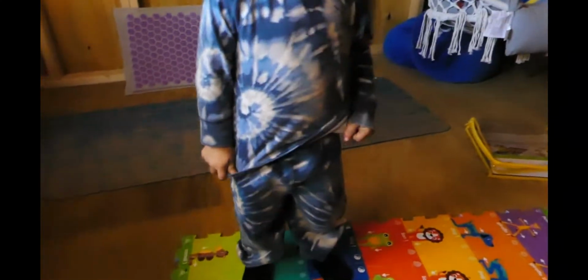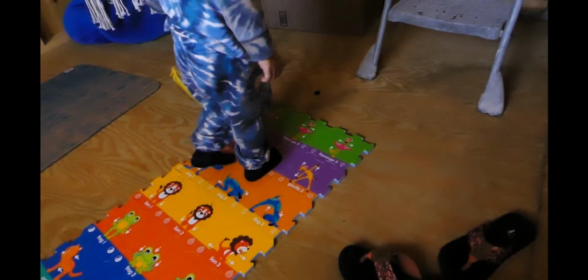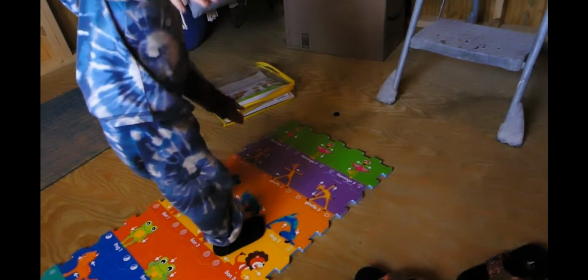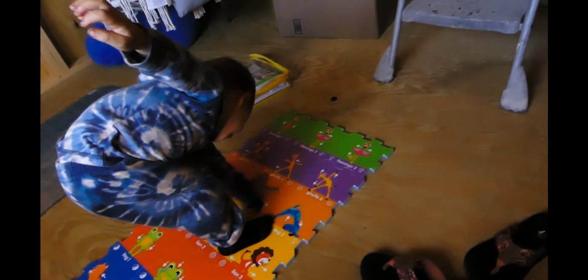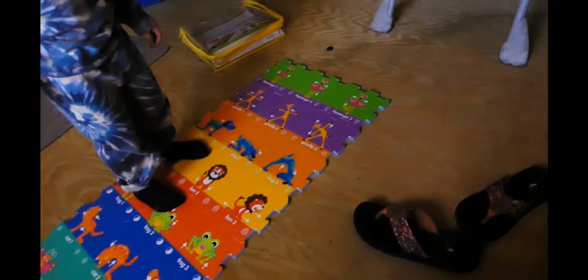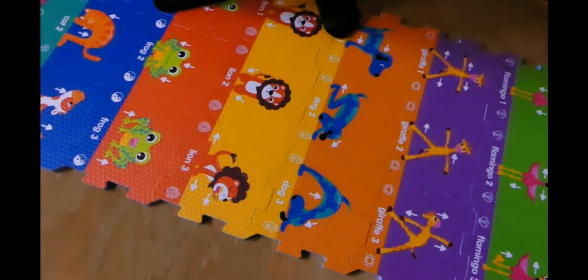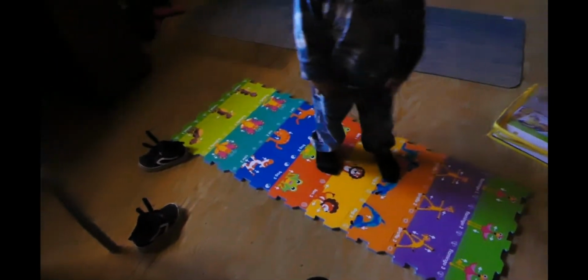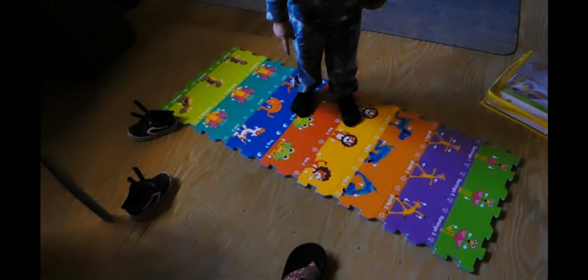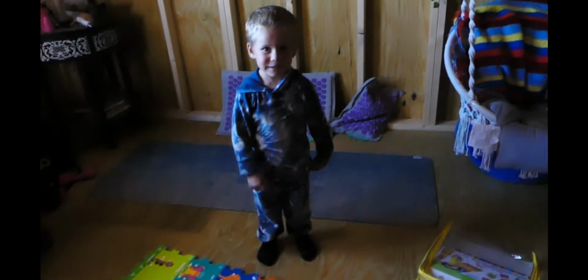Okay, so you gotta go right there and you gotta do what the flamingo's doing. Do what she does. So put your hands down, now put your arms out. Oh, you're gonna do the giraffe instead? Yes. Okay, what about the puppy? What's the dog doing? Do what the dog does. No, right here. Where? Right here. So get on all fours. Okay. You like it? I don't want to cut it. You like it?